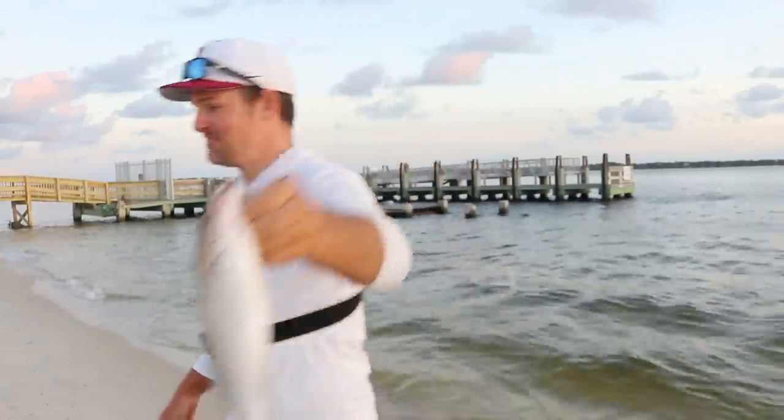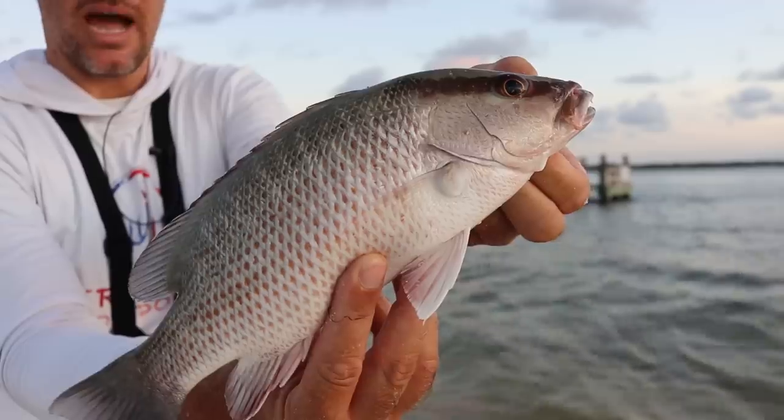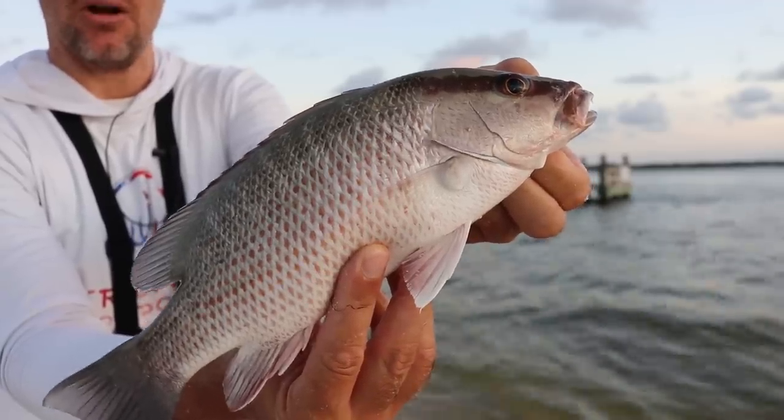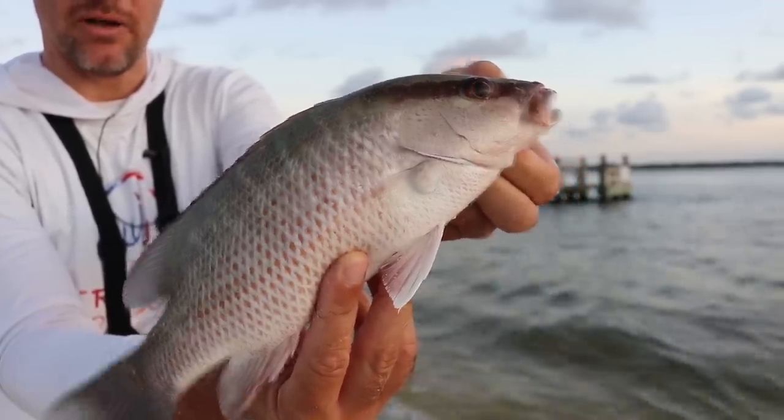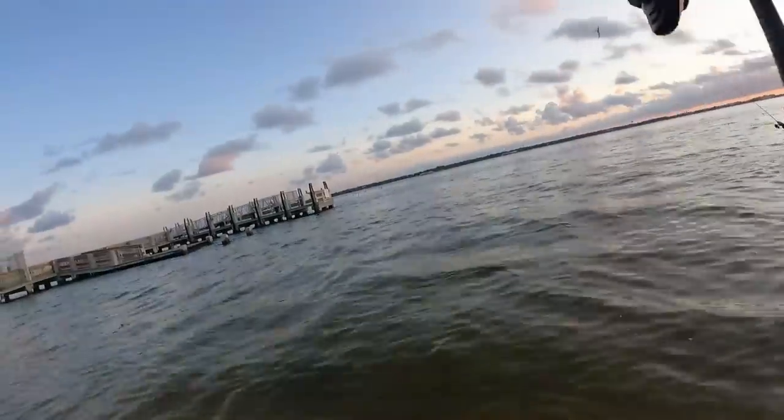That is awesome. Now, the limit on these guys is 5 per person in the state of Florida. They have to be 10 inches long. These are all well over 12, so those are perfect fish. All right, folks, let's see if we can keep it going. Keep the rally alive.